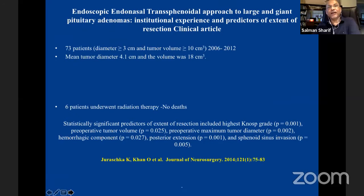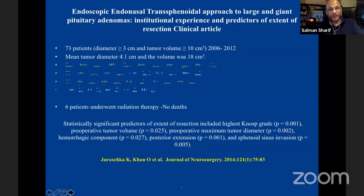This is just a study in which large and giant tumors were removed, and they had 73 patients during this 7-year period. The mean tumor diameter was 4 centimeters, volume was 18 cubic centimeters. And they showed that 6 patients went for radiotherapy. The rest of them, they were able to remove with minimal problems. Majority of the time, they had good tumor excision.